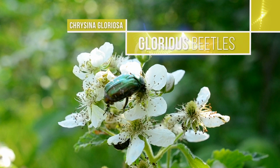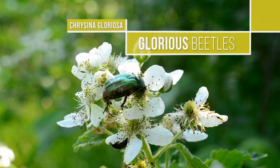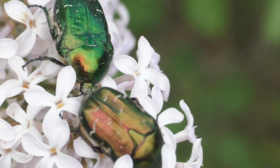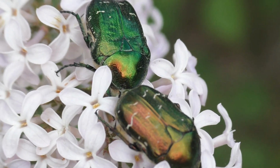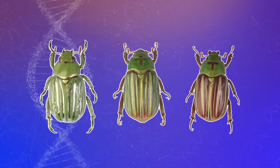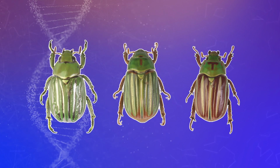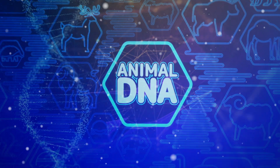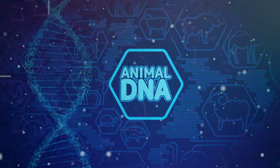Glorious beetles, or Chrysina gloriosa, are flying beetles found in Mexico and the United States. Scientists believe they are capable of detecting polarized light, which triggers them to change their bright green color to darker shades. And with that, our journey has come to an end.